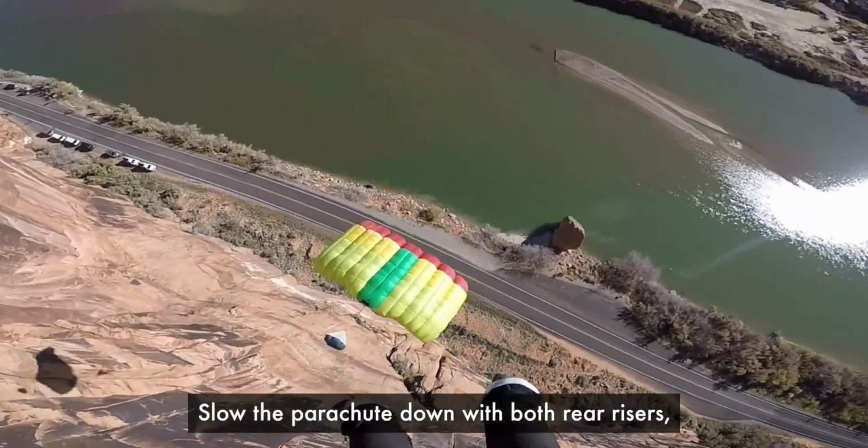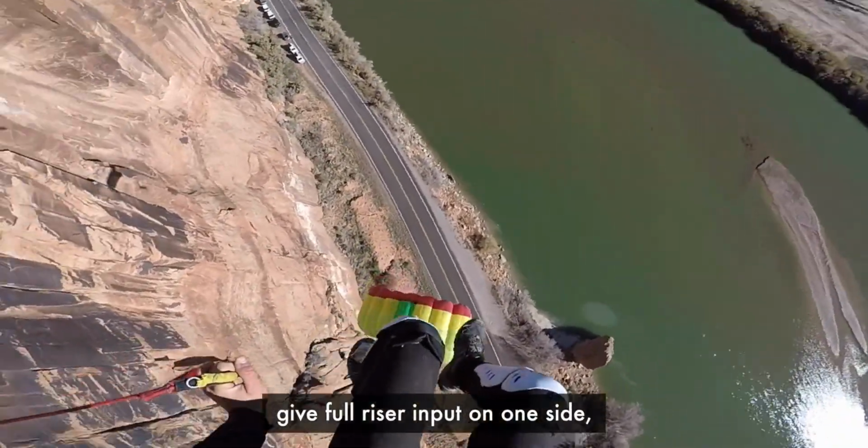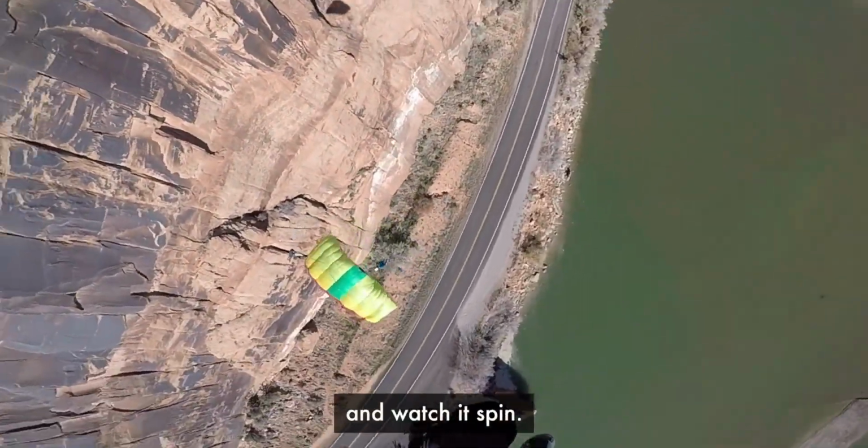Helicopters. Slow the parachute down with both rear risers, give full riser input on one side, and watch it spin.